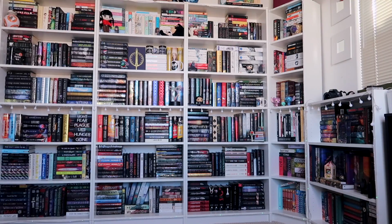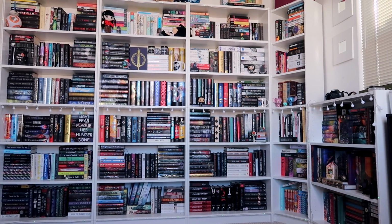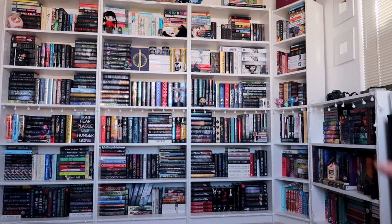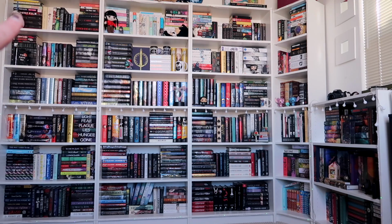So this is kind of an overview of the shelves. I do have three of the Billy bookshelves, and then one of the tall, skinnier Billy bookshelves, and then a short Billy bookshelf. They're all from IKEA for all of you guys that ask and wonder. And we're gonna start right at the top.